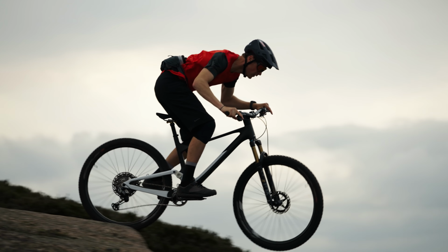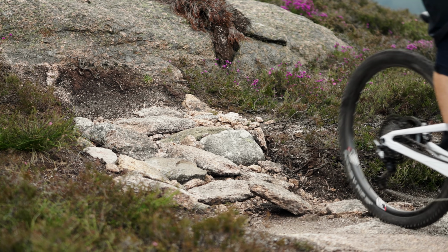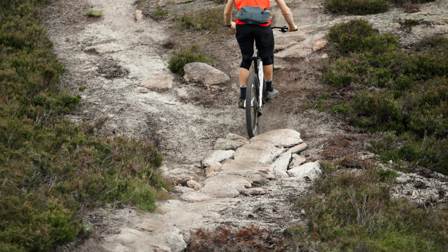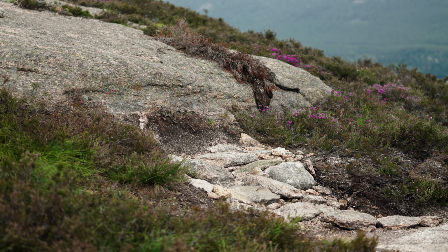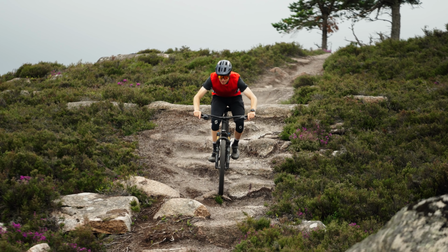So much fun. The work they've done has made it flow just a little bit better. They're just taking edges out so you can carry speed through sections. There's not wheel grabbing holes that are going to slow you down. It's going to increase the longevity of the trail. It's going to mean more people can ride the trails, more people can enjoy it, and they've done a really, really good job.